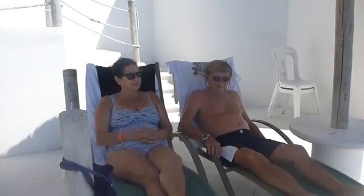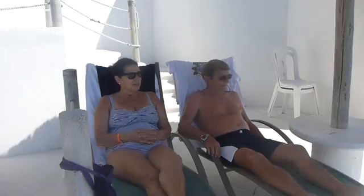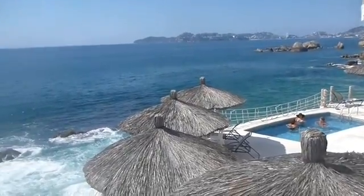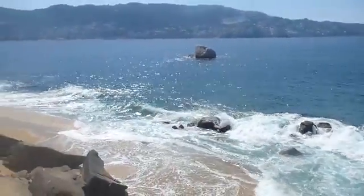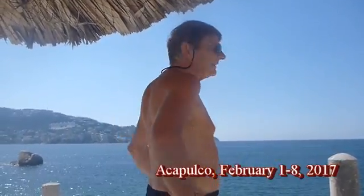Yeah, that's it. Well, we did it. It was hard, it was easy. But we did it. And this is what Susie is talking about. Unobstructed view from our private little corner here with our beach chairs. And there's the Acapulco skyline. Free and totally relaxed.